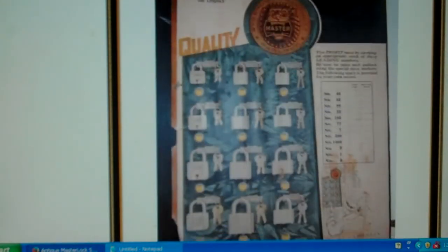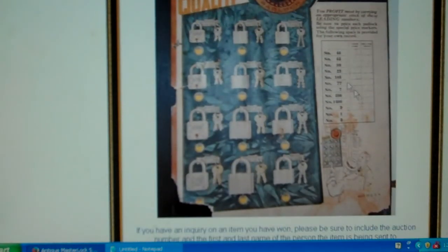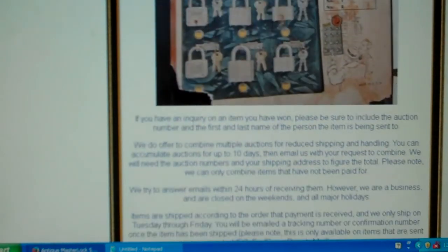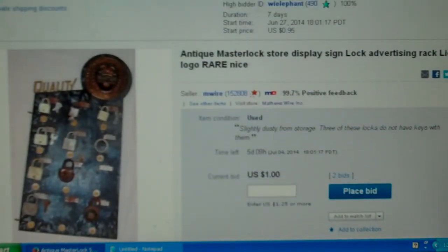This falls under the category of they don't make them like this anymore. This shows the store owner how to set it up in their store. Really cool piece. It's hinged on the back side here, so it hangs on your pegboard or slat wall or whatever you're using, and can be folded in and out. Neat piece. I have high hopes for that, but not drawing much attention yet.